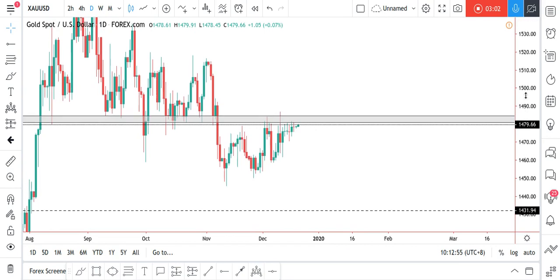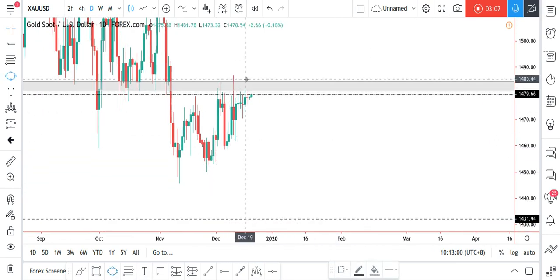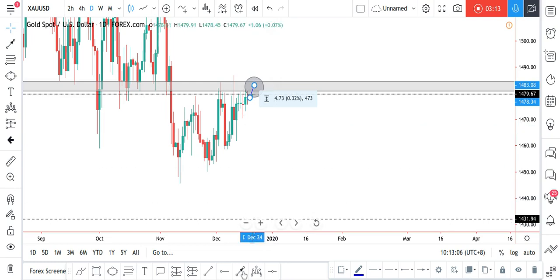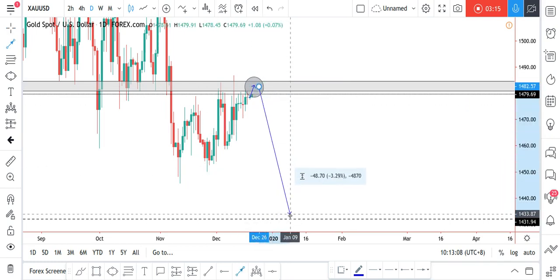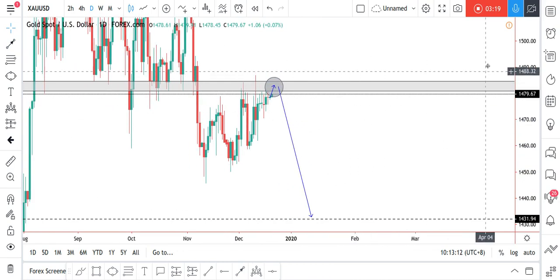So what we are looking for on gold is we are waiting in this area over here for another push to the upside to retest this area of previous support, now resistance, and then further continuation to the downside. So this is my take on gold.